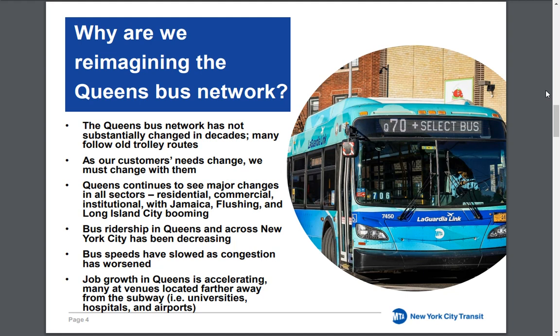Bus ridership in Queens and across New York City has been decreasing because the service that the MTA has is 100% crap. When you have crappy service, your ridership goes down. When you provide the crappiest service to your customers, people are going to get fed up and use other means of transportation. If you do not fix what you have, it's going to get way worse than what it is right now. The only reason bus ridership has been decreasing in Queens is because the bus service in Queens is absolute crap, and these bus operators are not making it any better.